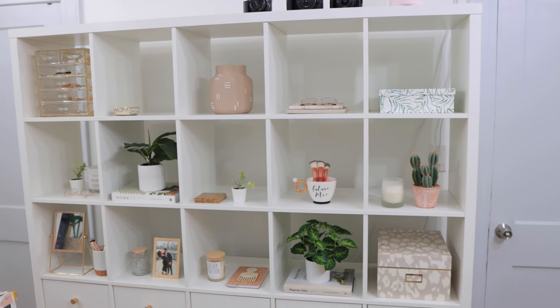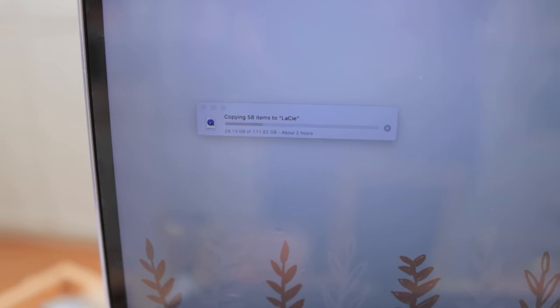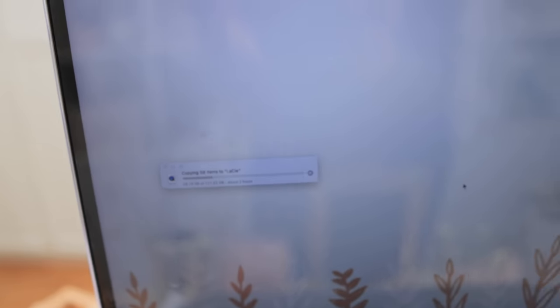For now, I'm gonna keep it like this and I think I can start editing something because I heard a little, oh look, yep, and the other one went in, so I'm just waiting for this one to go in and I can definitely start editing.